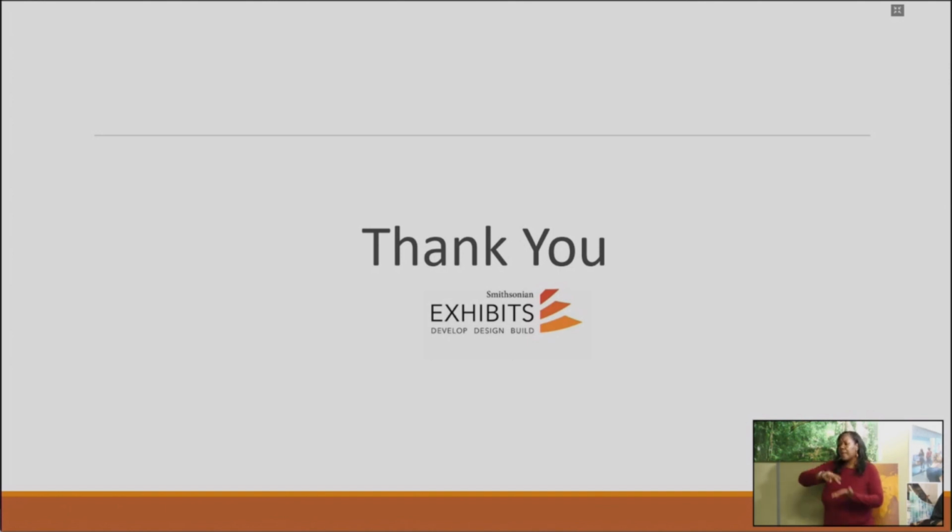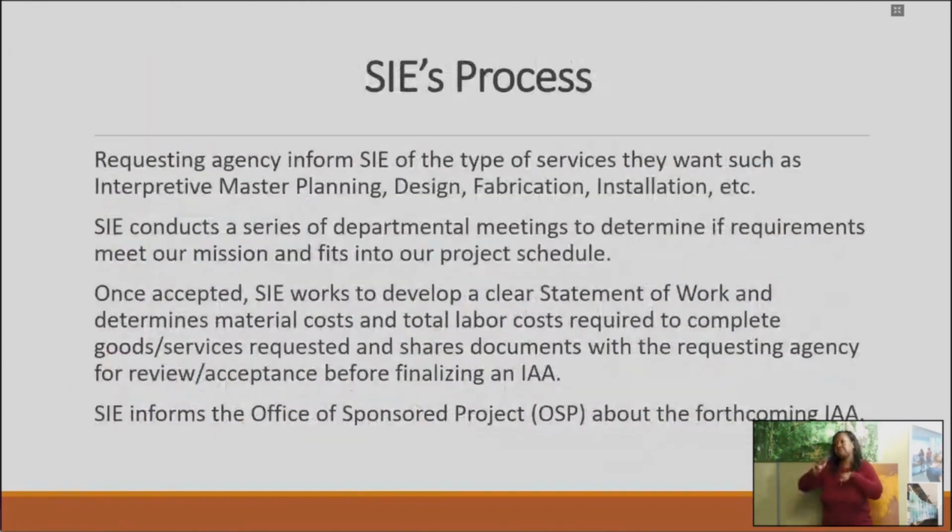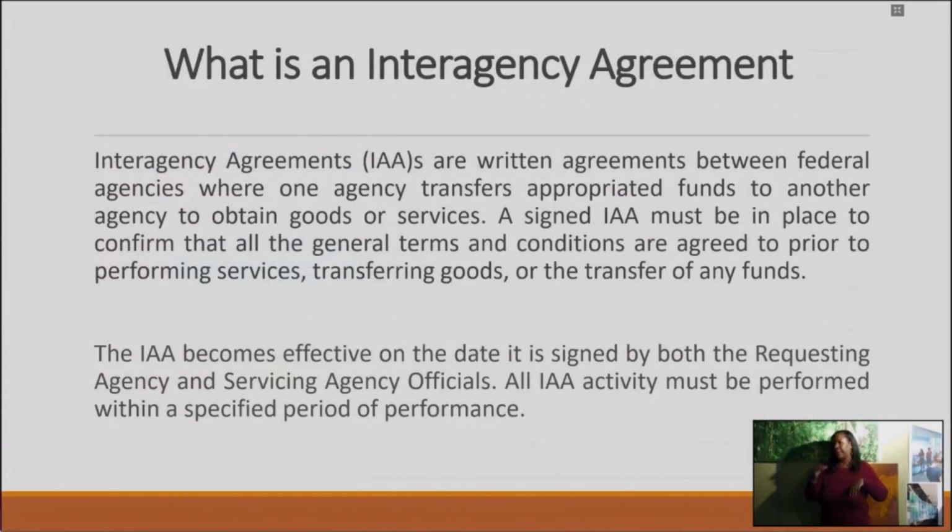Interagency agreement. Yeah. I'll go back to the beginning here. So it's a written agreement between two federal agencies for goods and services to be performed. So there's a requesting agency and a servicing agency, and Smithsonian Exhibits is the servicing agency. Yes, ma'am.